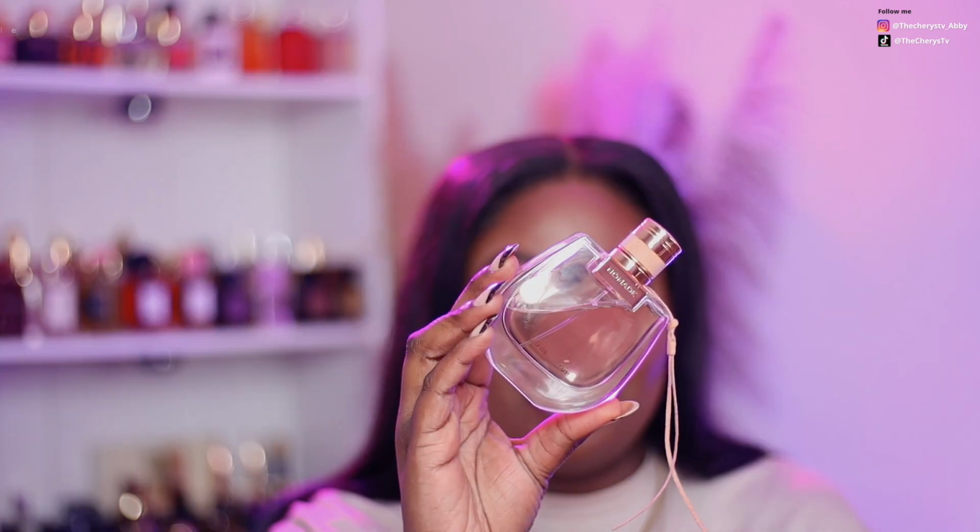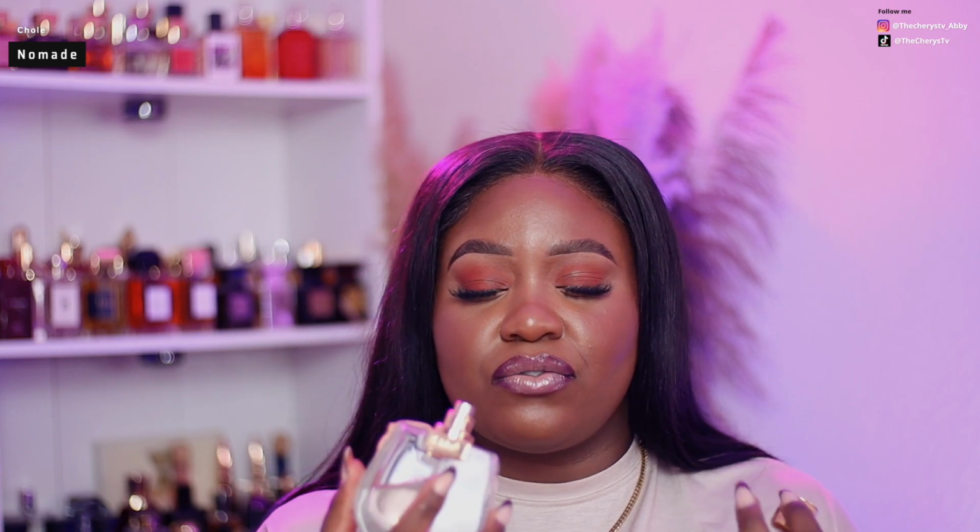And then I still wanted to add some sweetness to it. Now, I didn't want too much, but I wanted it to have a little bit more sweetness. So I was like, okay, let me just go ahead with my go-to, Chloe Nomad. So I put this down first. And then I was like, yes, Chloe Nomad has that sharpness. It has those fruits. It has those florals, but I just want a little bit more sweetness. Pink Sugar. And it satisfied what I was looking for.